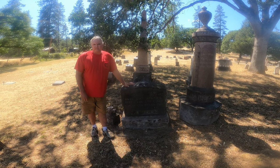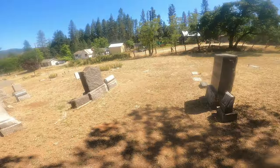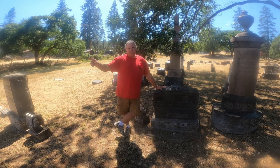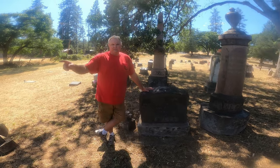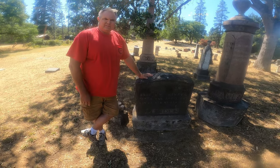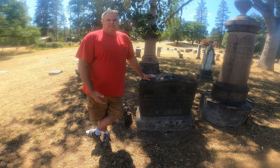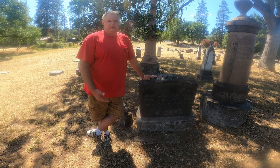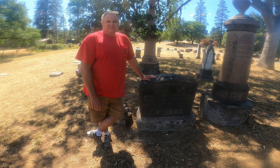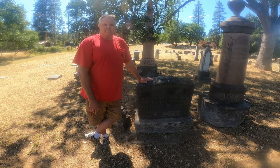All right, we were just looking around for some more and we found Henry. This is William's son. William's just right over here. And as I was saying earlier, William was the United States surveyor and Trinity County surveyor. And when he passed away, his son took over. So surveying runs in the family. Even to this day, there's a gentleman by the name of Greg who is in the surveying business here in Weaverville. So surveying has run in the family since the 1850s.